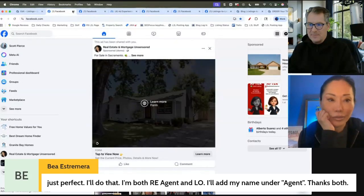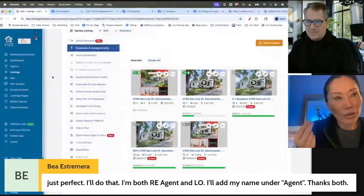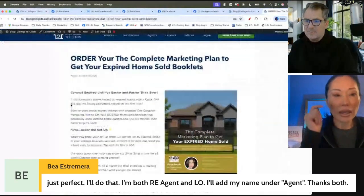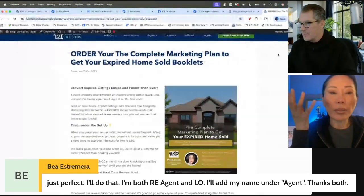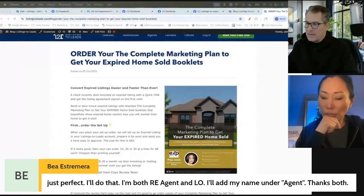So anyways, we talked about really, as a lender, taking control of your own destiny, essentially. Build your own pipeline. That's one. And then two, let's talk about how we can help our real estate agents get more listings. So you want to talk about the expired booklets?